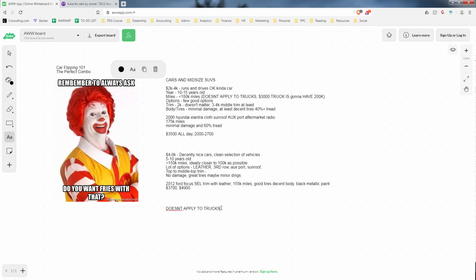Now, when it comes to trucks, you're just going to have to know the market. In certain places trucks are really expensive, in certain places maybe not as much. But generally, you can shift these up by $1,000 for trucks. That's been my experience. So there, this will apply to trucks.